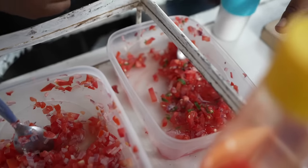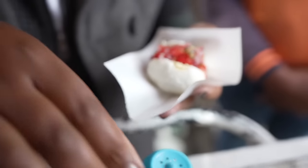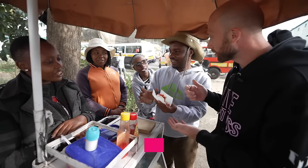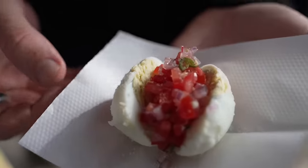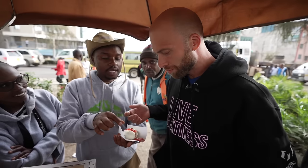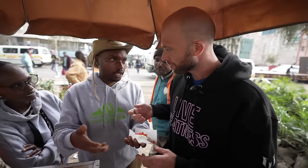Kachumbari. The famous kachumbari. This with pepper, this without pepper. It's tomato and onion. Yeah, and pepper. Here you go. So you eat it like this? Yeah. A boiled egg, but a very special one because they put the salad inside, and this makes it more special. It gives it a different flavor, and it's not just a boiled egg. It's a perfect snack that you can take on the way if you are starving and working hard.